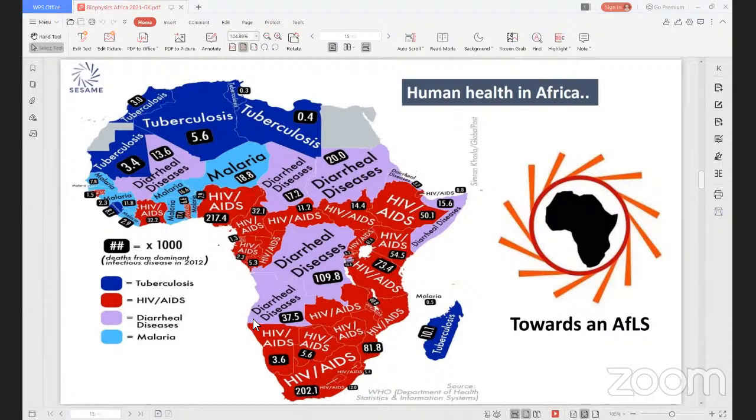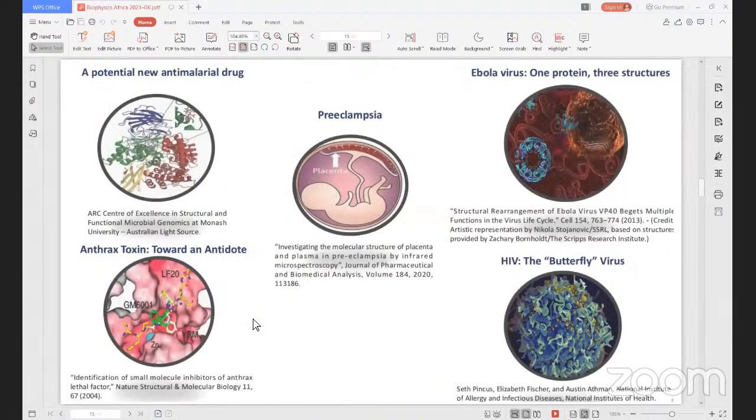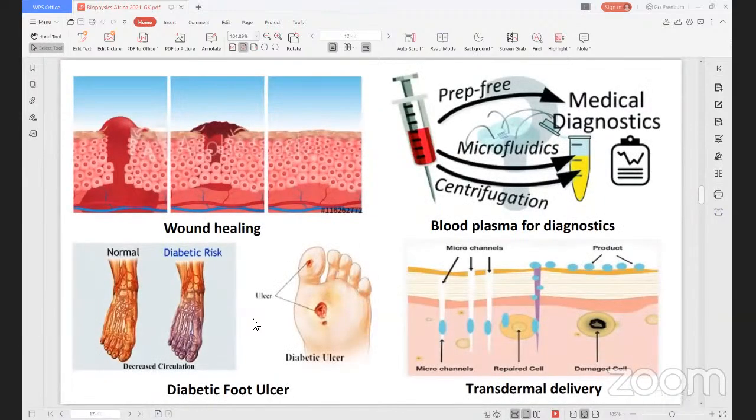Until we have the African light source, we can do our best in other synchrotron facilities or any other institution. So some of the targets that the synchrotron helped in Africa were like finding a potential new antimalarial drug, the Ebola virus, the AIDS, and also preeclampsia, which is what I'm going to speak about in a few minutes.